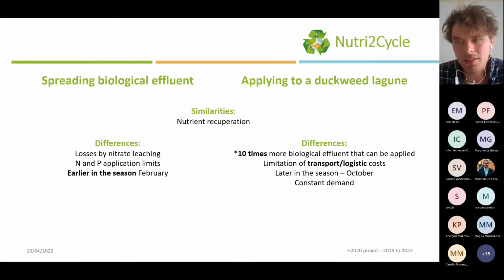Then the nutrient need of duckweed is low because it doesn't really start to grow. But from the moment you have decent temperatures, exceeding 8 degrees of water temperature, so that's mostly around April, you can start also applying nutrients. This is later, meaning that if you would only use duckweed as a nutrient recuperation technique, you would have a longer storage time during winter. Of course, we don't see it as the only way to use nitrogen.